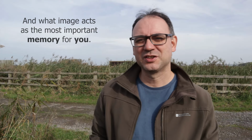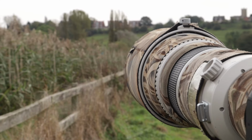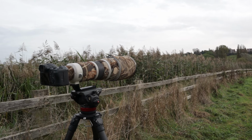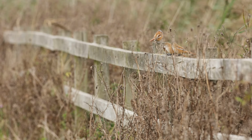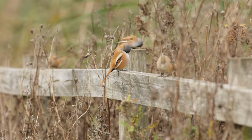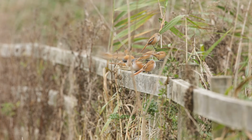And then later on I had some opportunities for perch shots. There was one particular area of the fence that they just seemed to keep coming back to. I waited there for a while with the camera on the tripod, and one came back, then two, and then a few more came in, and there were probably about 10 at one point. Adult males, adult females, and what look like youngsters, immature birds as well. So a really nice mixture.